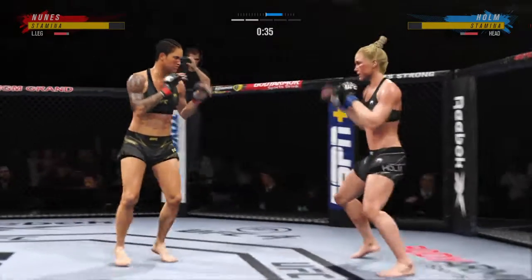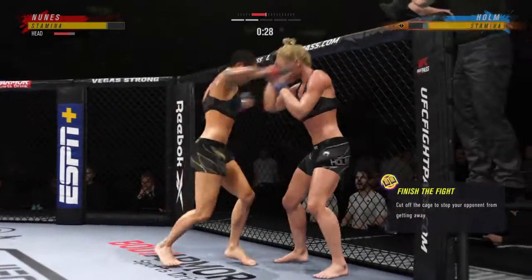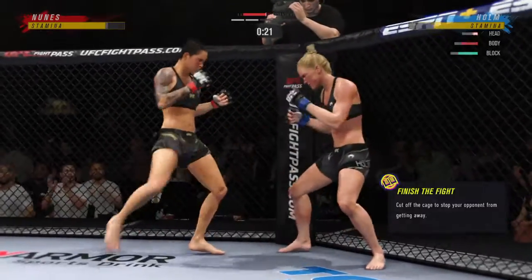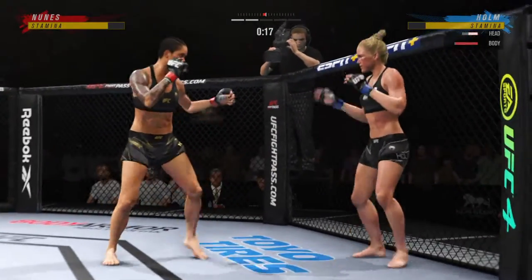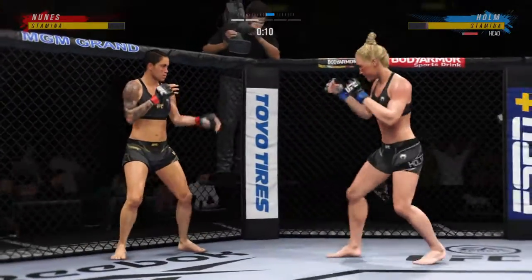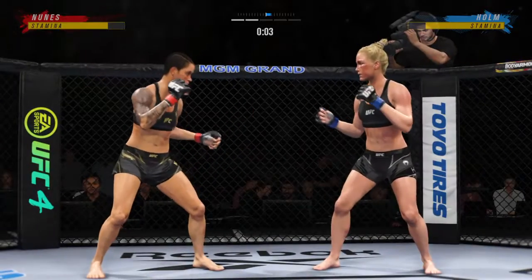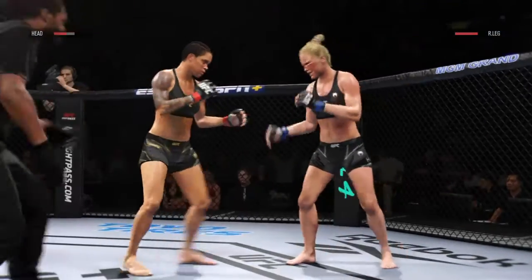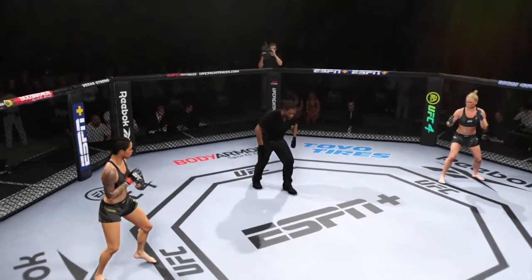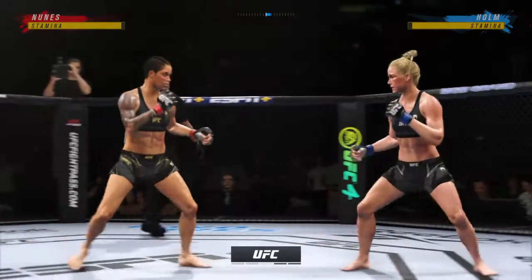Nice punch lands over the top. Whoa! Can't take pictures now. Oh! Oh! Oh! Seconds winding down in round two. Oh! What a round! Here we go, third round of this championship fight.